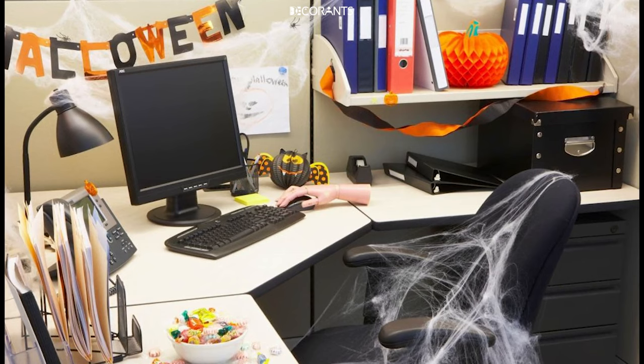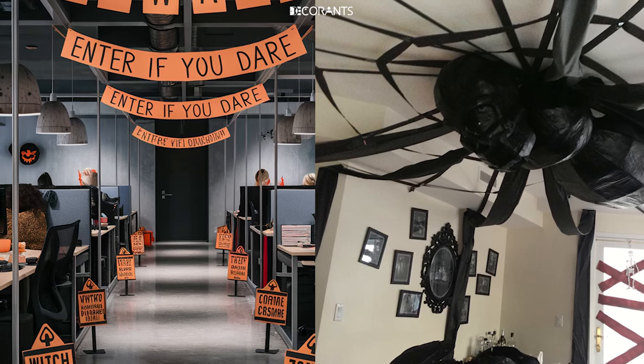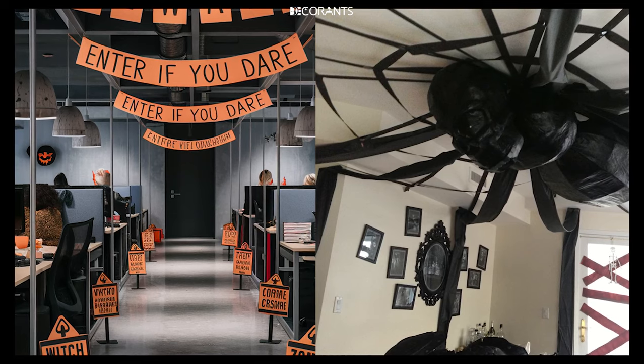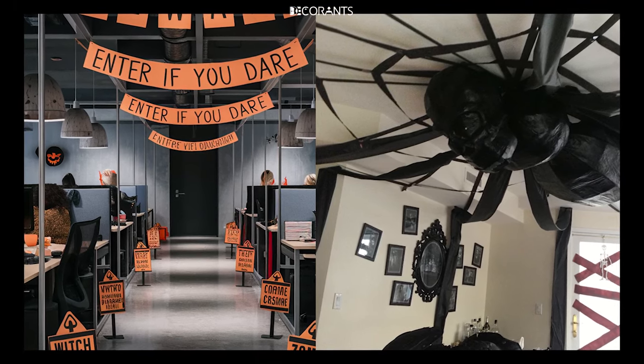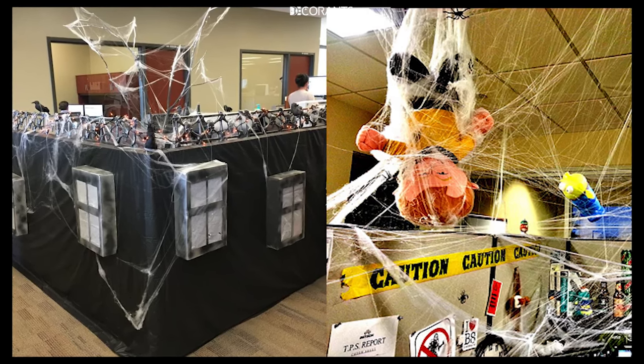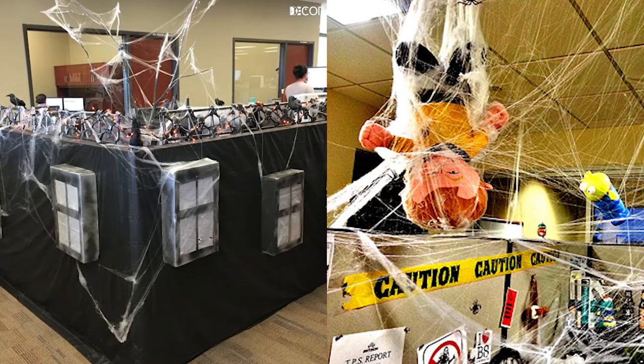2. Festive mouse pads and keyboard covers. Consider swapping out your usual mousepad for a Halloween-themed one. Look for designs with haunted houses, witches, or skeletons. Some places even sell spooky keyboard covers that add a bit of Halloween flair without affecting your workflow.